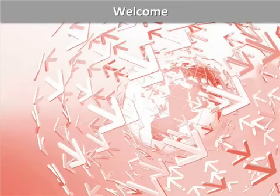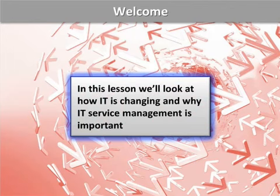Welcome to Module 1, Lesson 1. For this first lesson, let's take a look at what is happening across the IT industry, how it is changing, and why IT Service Management, or ITSM, as we'll refer to it, is so critical in dealing with that change.